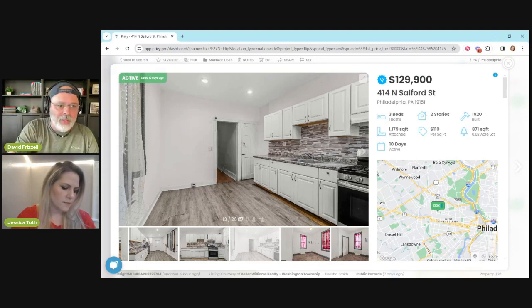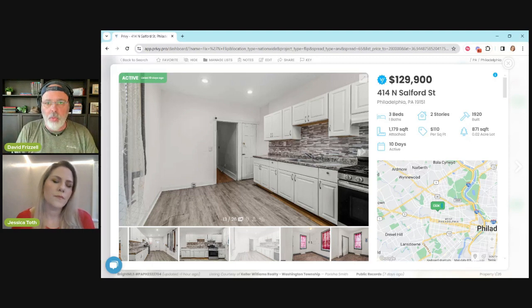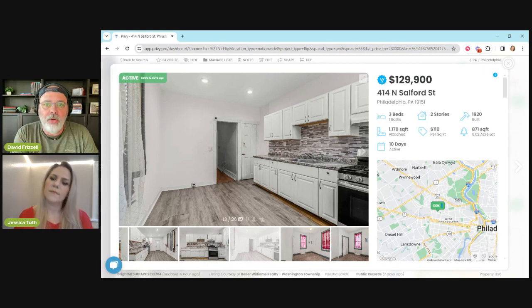So if you can do something like this with Privy, and work out some bird dog arrangements, or however you want to do it, and send them stuff on a regular basis, go in, set up a criteria or a search box for each of your buyers, and send them these as they show up. Hey, I thought you might be interested in this one. Hey, this is a great one for you. It matches your criteria. Then they're going to see you as very valuable to their business. Yeah, right. That's totally where my head's at.